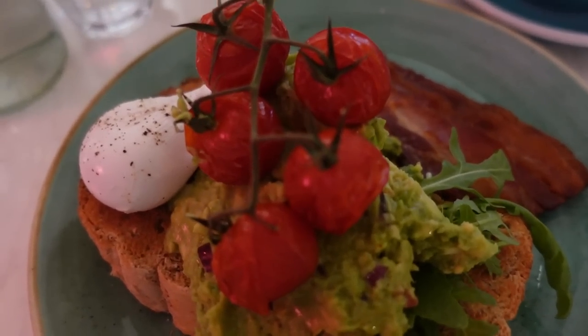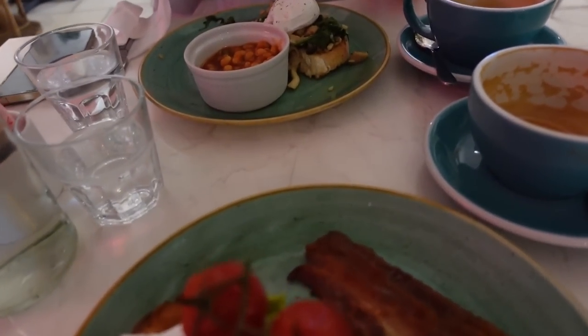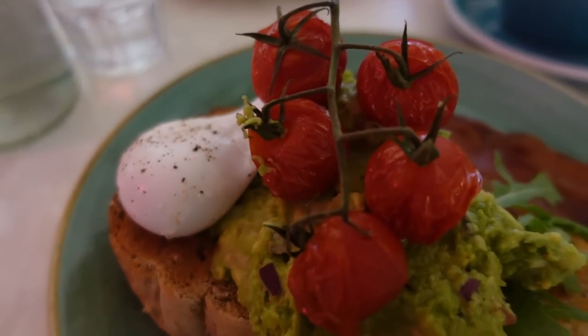Look at this. They're an absolute feed. Aren't they nice, those beans? Yeah. I've had sriracha beans before. Gorgeous, the usual for me. Avo on toast, poached egg, tomatoes, and a side of buckle.